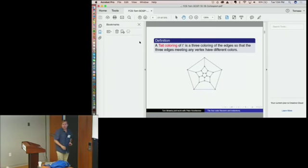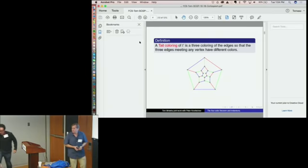Here's the dodecahedron as a planar graph. The one-skeleton of the dodecahedron is a planar graph. And here's a three-coloring of it, a Tate coloring of it. I hope you can see that. At each vertex, the three colors are always different.